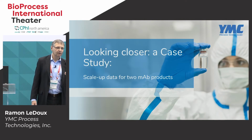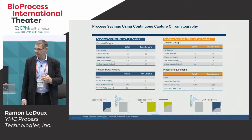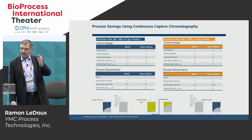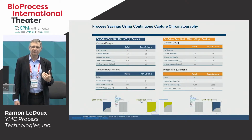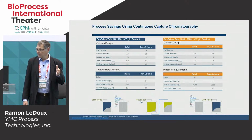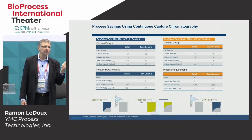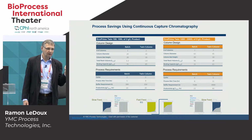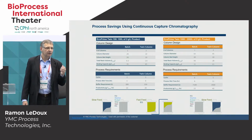So what does that really do for us in real numbers? I've got a couple of applications that we've run here. On the left-hand side, a small batch, a 100-liter batch at 3 grams per liter, fairly typical, kind of on the low end for today's standards. If we look at the batch data, single column, 20 centimeter column diameter with a 20 centimeter column length, the total resin used in this application was 6.3 liters of resin, and our binding capacity was 35 grams per liter.